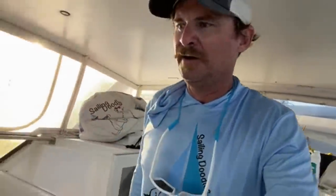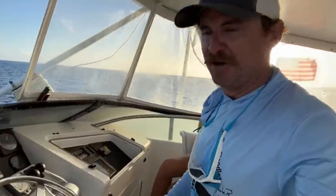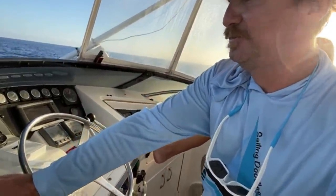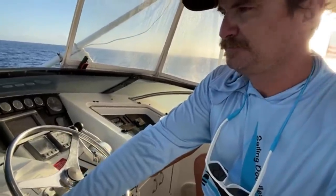Somebody said, how do you sync the engines? I've got an engine sync on here. Just flip a switch and then move the throttle on one. But all right, I'm gonna power back down. That's way too much gas. All right, let's bring it back down to 1400 RPM.